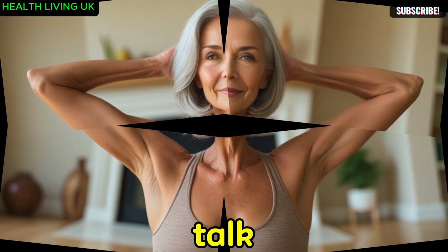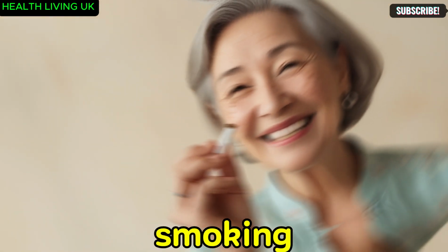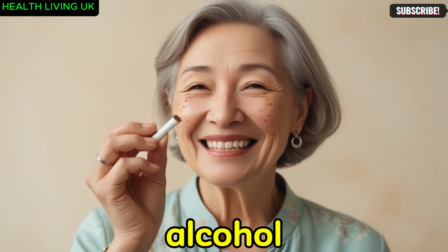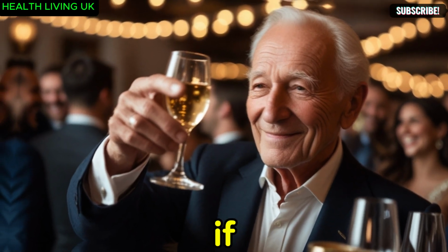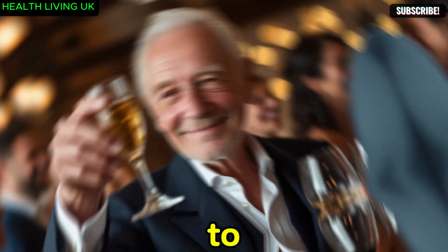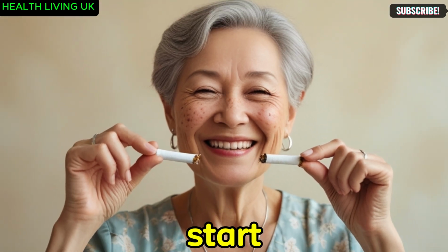Now, let's talk about 2 major habits that raise blood pressure: alcohol and smoking. Drinking too much alcohol increases blood pressure and damages the walls of your arteries over time. If you drink, try to limit it to 1 drink per day for women and 2 for men. And if you don't drink, there's no reason to start.